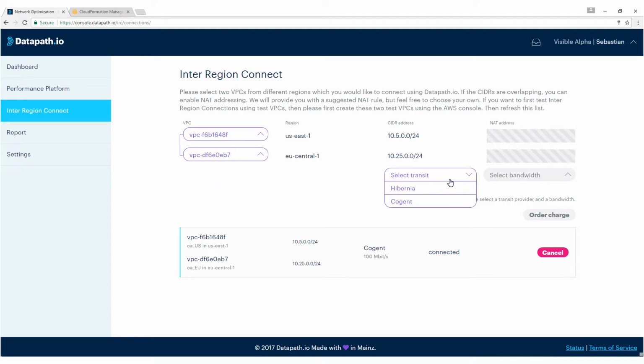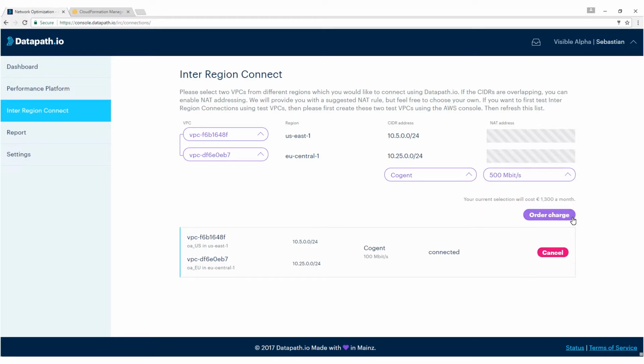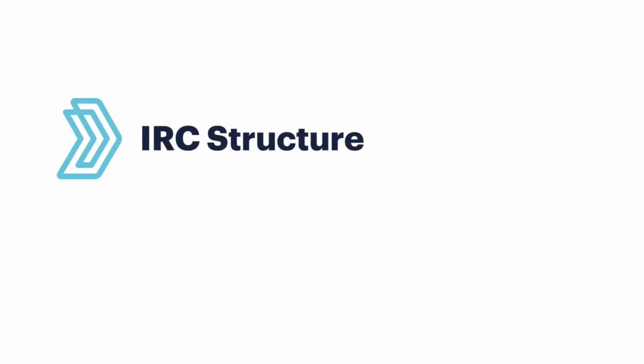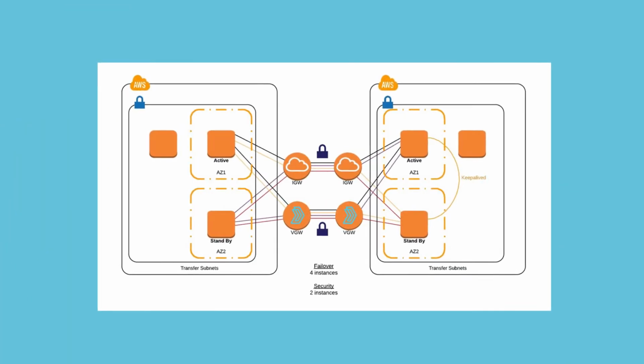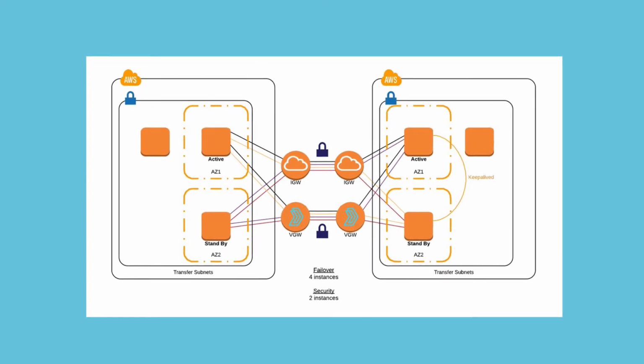In this case, this can be Hibernia or Cogent. So click on Cogent, then select the available bandwidth. You can choose 100 megabits up to 1 gigabit. If you click on Order Charge, you also will directly get your quote and a summary. If you click on Order Charge, this will be ordered. You do not need to have additional software or hardware to use the Datapath.io solution.